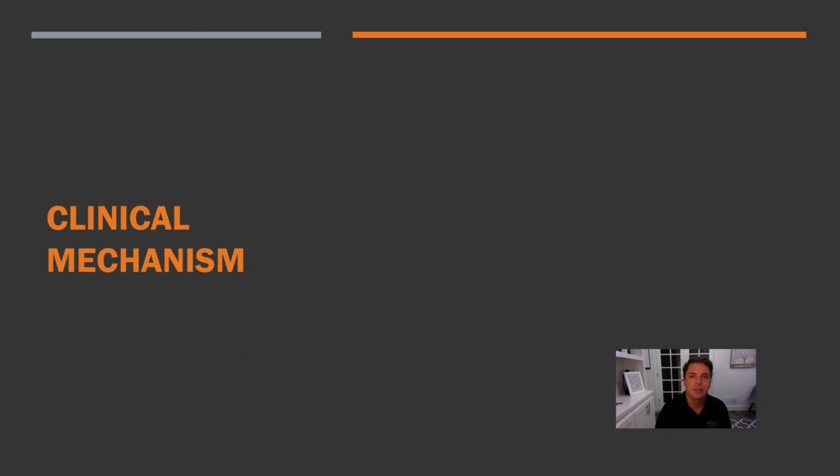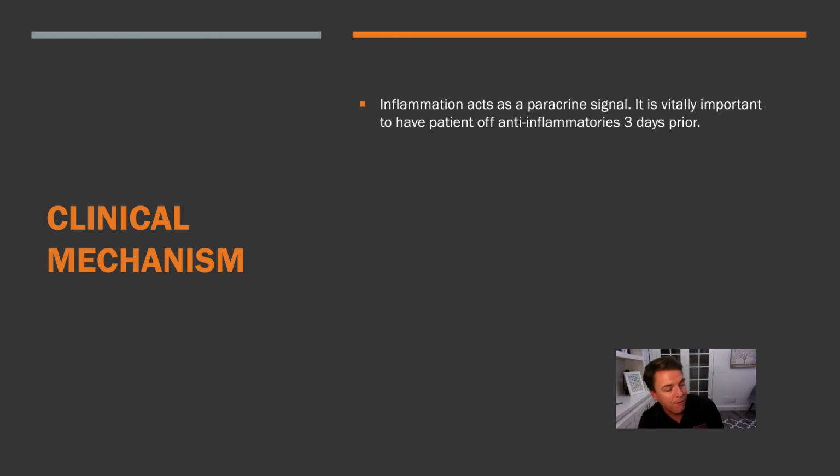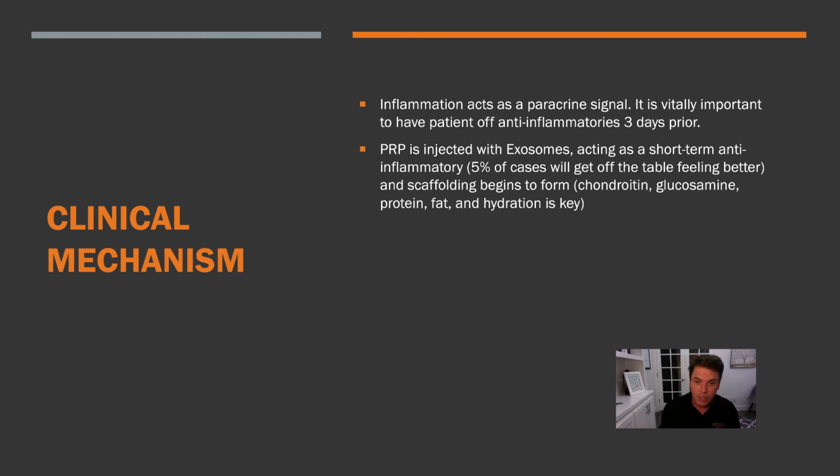The clinical mechanism for exosome therapy is this. Number one, inflammation acts as a paracrine signal. It is vitally important to have patients off of anti-inflammatories 3 days prior to an injection. Hands down, that's the most important thing that you can do before we do the injection. The more inflamed they are, the better they will react. And hopefully, after the injection, they never have to go back to their anti-inflammatories, which we've seen a lot.